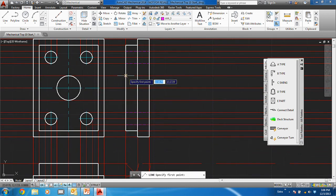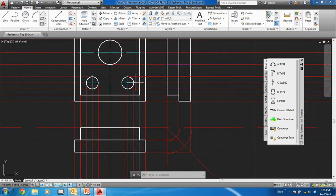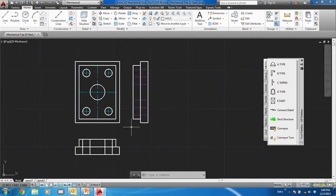But I've just taken advantage of my construction lines here to make this an easy process. Then I can go back to my palette, put myself back on the contour layer, and handle the lines. This is going to be a section view when I get finished. Very nice. And when I'm finished with my construction lines, pardon me, a single click is going to remove them.